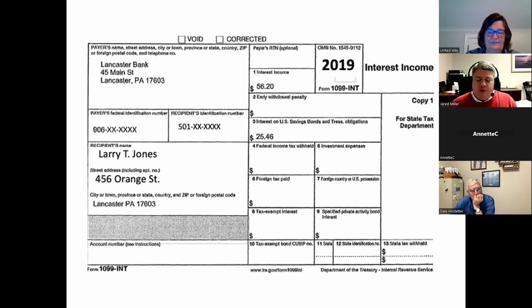So in our example here, we have some basic information. We have interest income showing in box 1. That would be predominantly the main source of income we're going to have for a taxpayer when it relates to interest. For many, many years, I said, hey, don't worry about the 1099 INT. First of all, two reasons. One, a 1099 INT is not required to be issued by the person paying interest unless it's over $10.